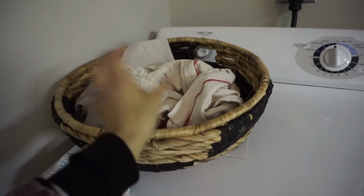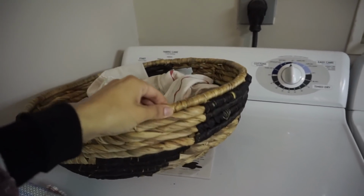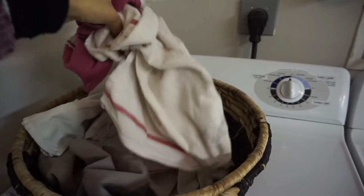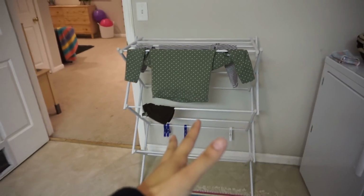On top of our dryer, I keep this decorative basket. I mentioned that I was decluttering something in place, so I could use this. I like this basket. I had it on my wall as decor, but now this is where I keep my kitchen towels and my cloth napkins, and when it's ready to go, I just wash it. We have our drying rack here.